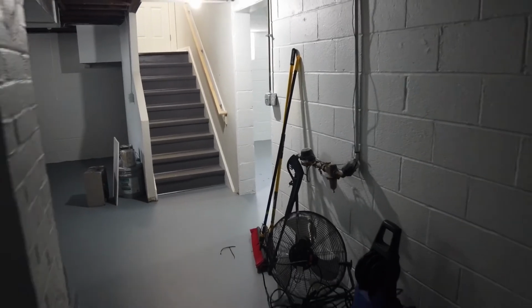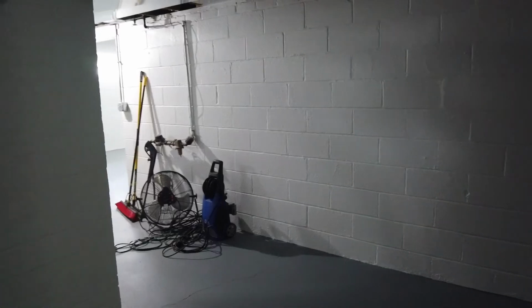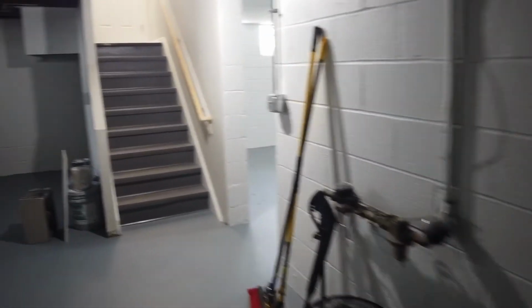Now, as we start to work our way back upstairs, we are going to go check out the second floor. And that second floor also has had a renovation, and it's a really cool area. I can't wait to show it.